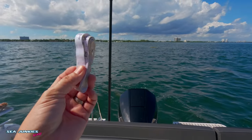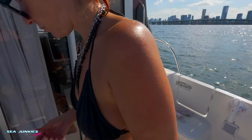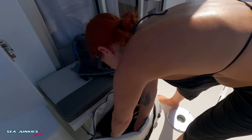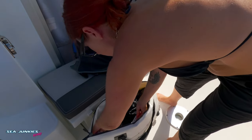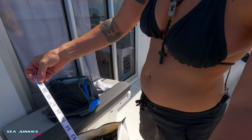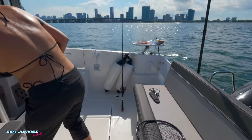So we always carry one of these because we have to put a ruler in our boat. Let's see how big. I think it's at least 12. We don't like to keep fish that are less than 12 inches. Oh yeah, he's 12. How did you know he's 12? Oh, count backwards. Oh my God.